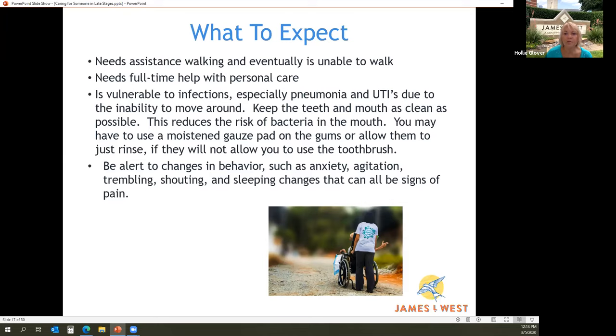But they also were in there making me do those deep breathing exercises. If you've ever had any kind of surgery, they come in and they want you doing that breathing because of pneumonia. So when somebody isn't up and moving as much, they're at a higher risk of pneumonia. They're also at a higher risk of UTIs. And this is throughout the course of the disease. But this is another reason we don't want them sitting in wet clothes, is because of UTIs. Men and women will get way more UTIs with dementia.